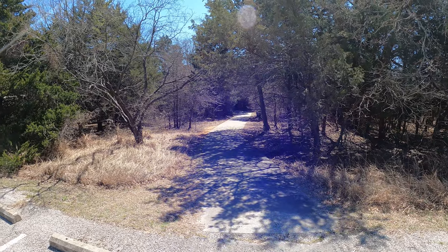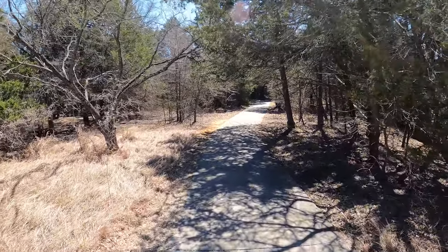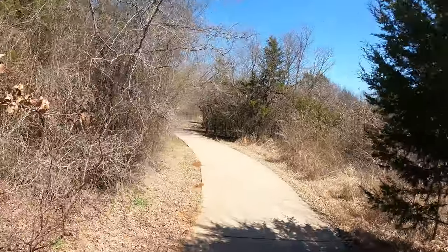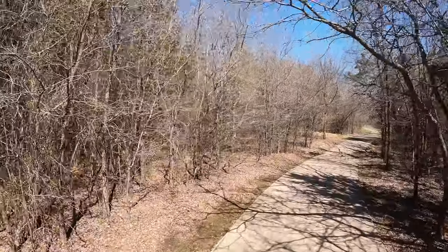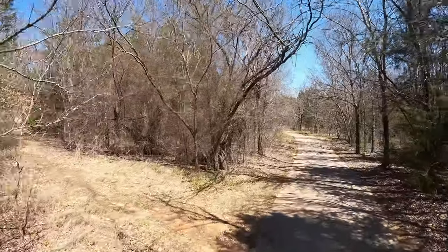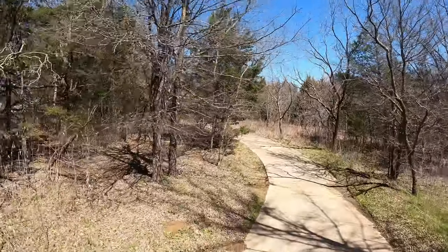Ray Roberts Lake State Park, both units have concrete trails that are at least 6 feet wide, super smooth. They are perfect for riding Little Red. Don't have to worry about tree roots and mud. So I'll have a video, probably a couple of videos, scooter ride videos through all of the trails here at Johnson Branch. But this will give you a little taste.